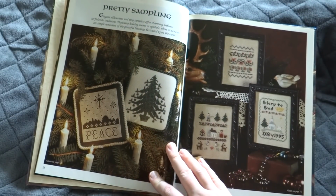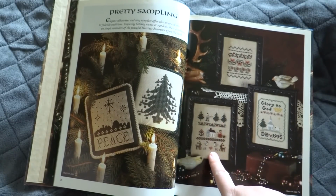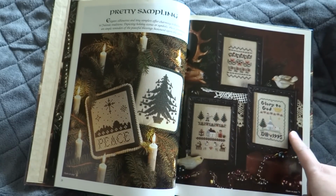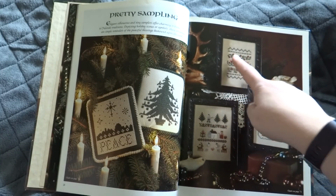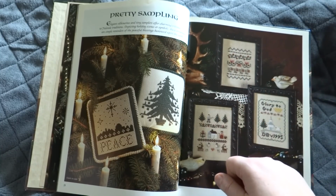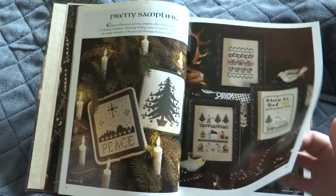Pretty sampling. So it's got these tiny samplers. Look at that little bitty sampler. Glory to God. Like a little band sampler. And then the tree and the star.